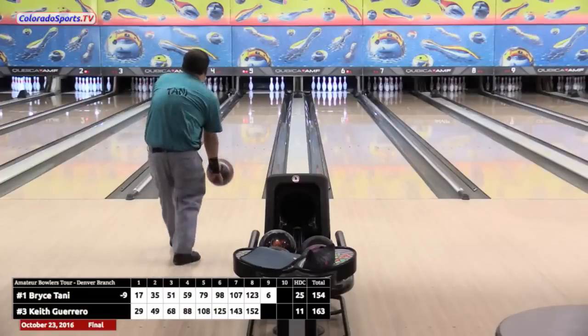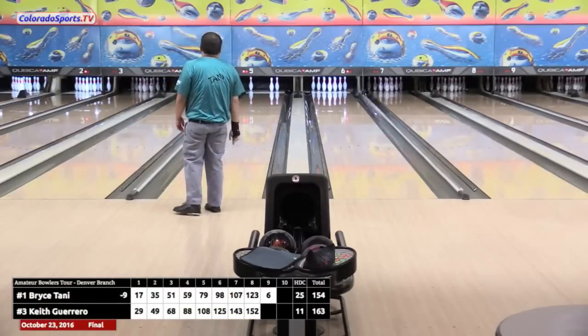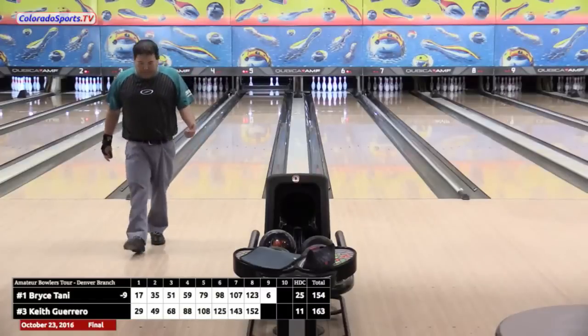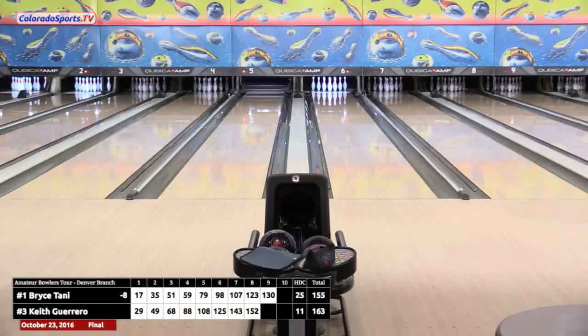Very makeable. Nope. Oh, I can't do it from there. Too much oil out there. Ball just actually fluttered and went right. So he's got 130 in the 9th open.